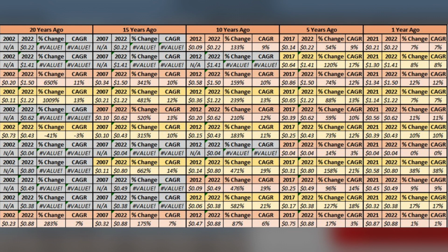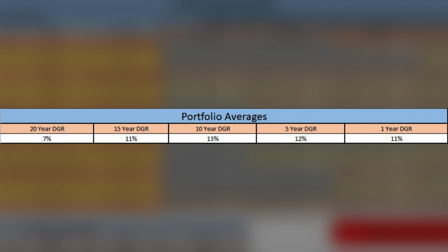You will see the annual dividends paid from each of my holdings in 20, 15, 10, 5, and 1 year increments, tracking the total percent change and the compound annual growth rate. Down here at the bottom, you'll be able to see the compound annual growth rate of all 11 of my holdings over those time periods as well. The point of all this is to show you that 61% increase I'm expecting from 2022 to 2023's dividend income, again, is without any dividend increases or extra money added.